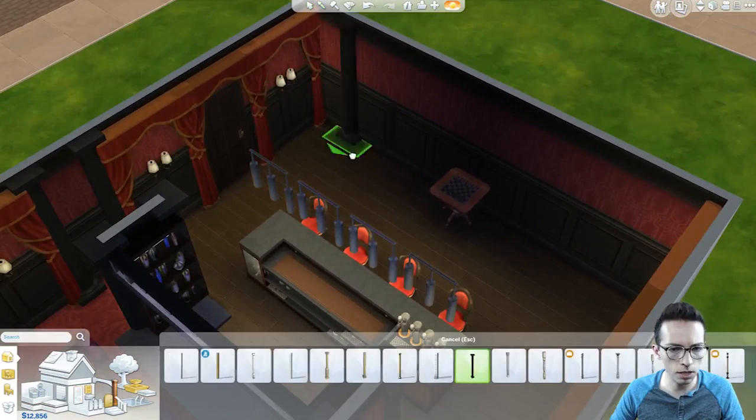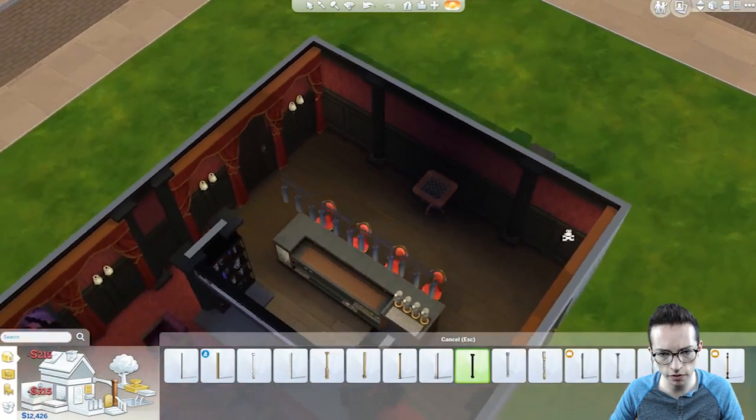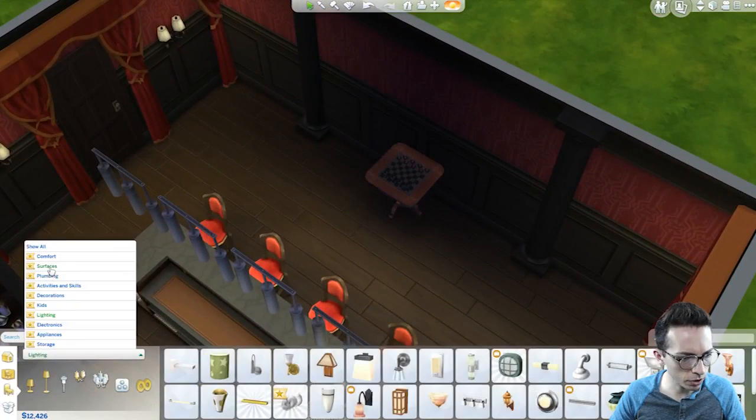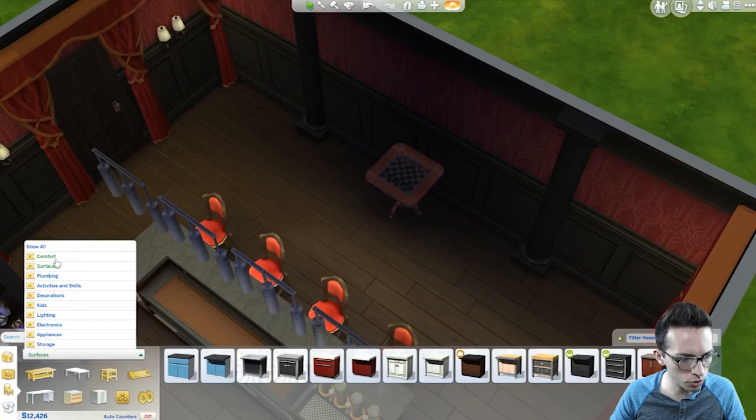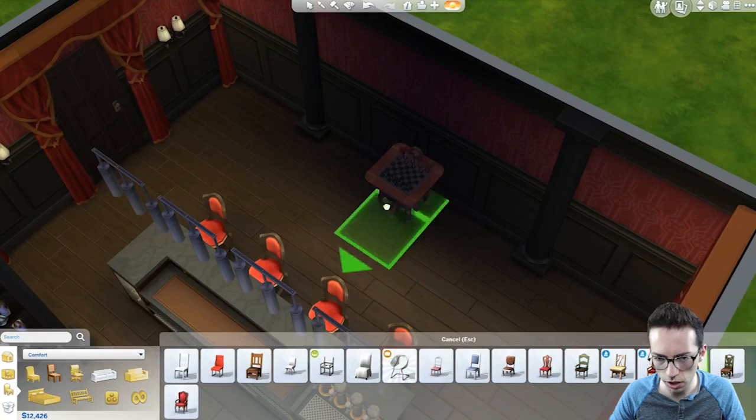I'm going to grab these columns and put them on the back of this as well, just to accent the rest of this room. And we're going to finish up here. I'm going to put in some chairs for this here.